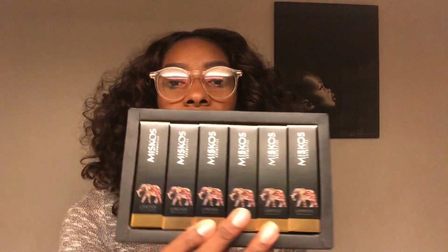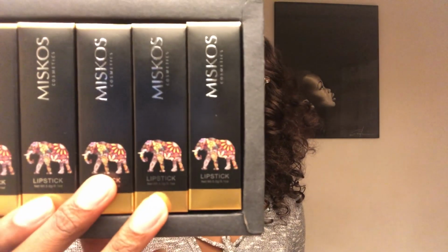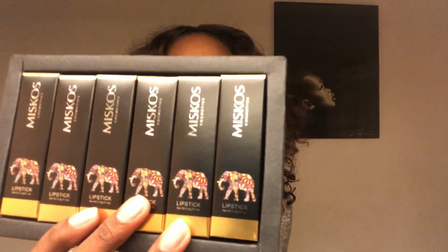I like the packaging though already. I think it's very cute. It has like these elephants on the bottom. It's by Miskos Cosmetics. I think their company is also animal cruelty free, which is great. Alright, so let's get into these colors.